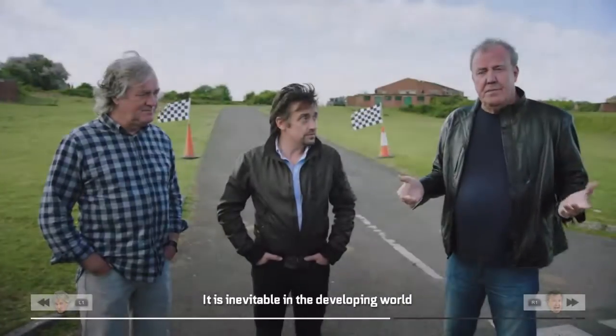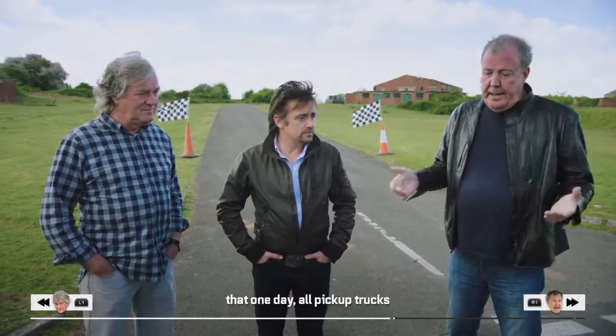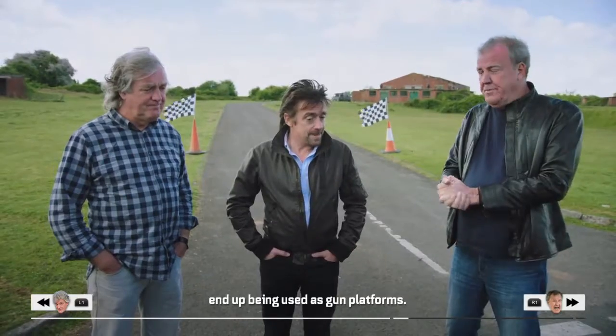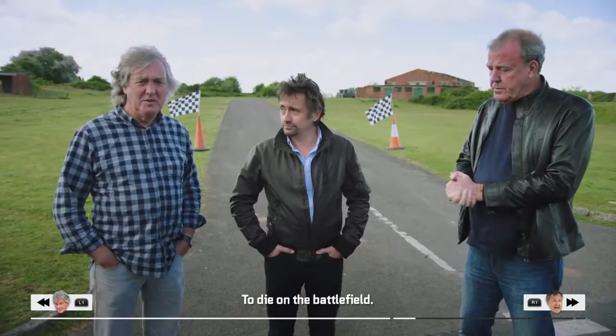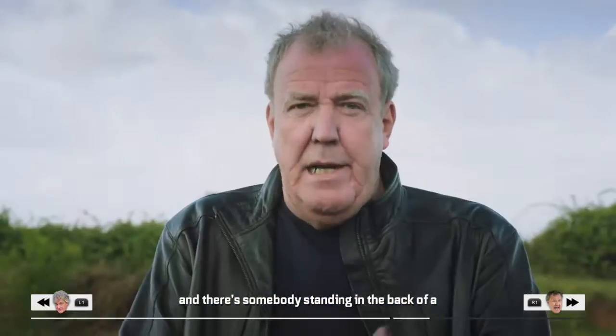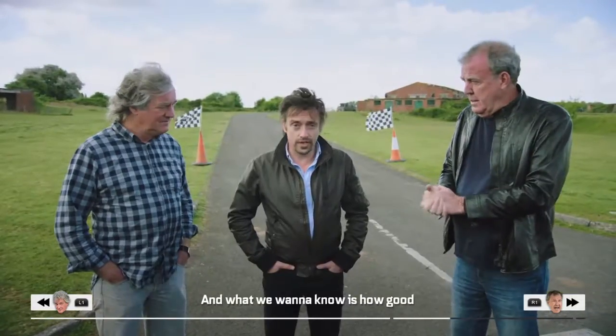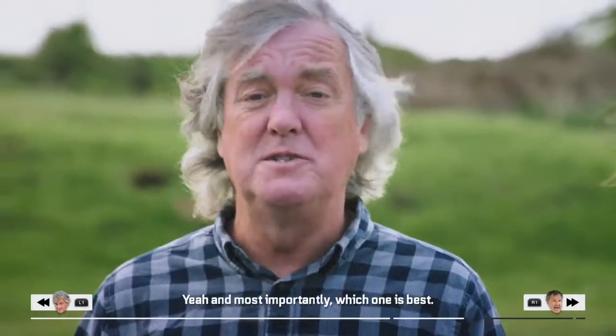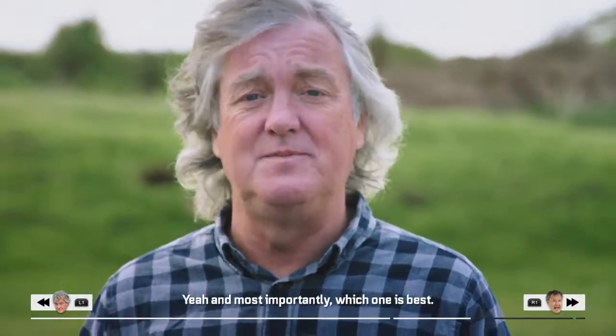It is inevitable in the developing world that one day all pickup trucks end up being used as gun platforms. Yeah, it's their destiny. To die on the battlefield. Yeah, I mean, every day you turn on the news and there's somebody standing in the back of a Toyota or a Nissan shooting at someone in a Humvee or a Land Rover. And what we want to know is how good will our European trucks be at that? Yeah, and most importantly, which one is best?